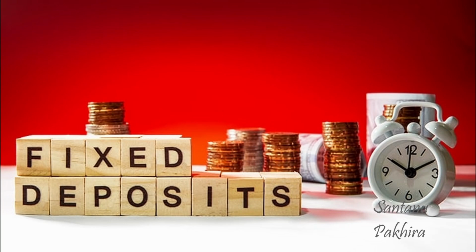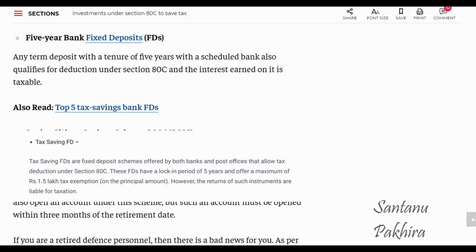Next is fixed deposit. Any term deposit with a tenure of 5 years with a scheduled bank also qualifies for the deduction under Section 80C, and the interest earned on it is taxable.